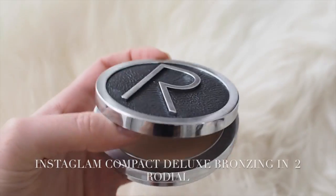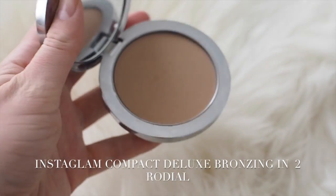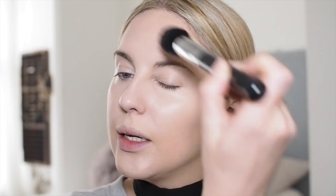And then I'm using the bronzer powder by RODIAL. This is the INSTAGLAM Compact Deluxe Bronzing Powder, and I use shade 2. Just gonna sweep the brush through that, blow off any excess, and then just add it where the sun would naturally hit my features. So along the forehead and the temples, and then down onto the cheeks. I'm going to hollow out the cheekbones a teeny bit, but this isn't supposed to be a super, super contoured look. It's more just for the warmth.